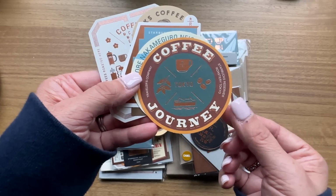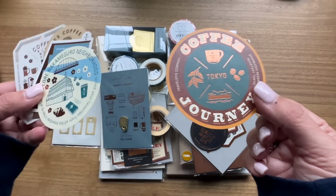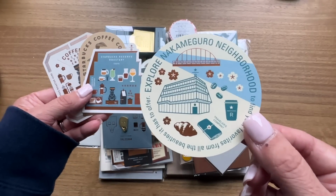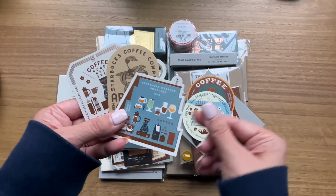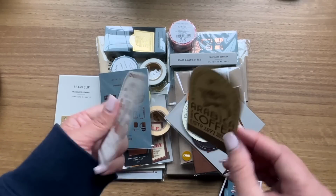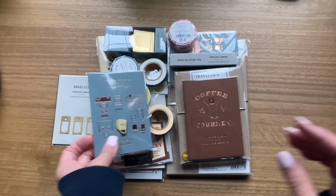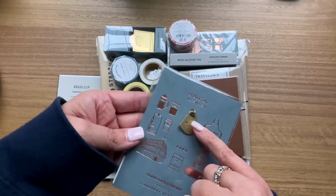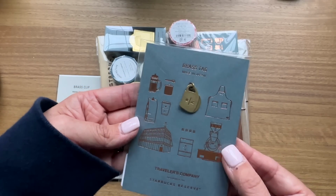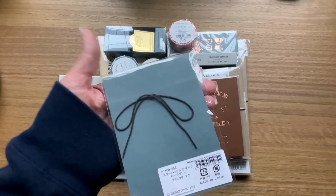This one says Tokyo. I wish they sold the Traveler stuff like in the New York City store. That would be really cool. Do they? I don't think so. So you'll see a lot of this artwork on some of the inserts, but these are the stickers. They're just beautiful. Okay, this is the Starbucks Reserve little coffee tag that hangs on the front of the notebook, which is so cool. Love that.